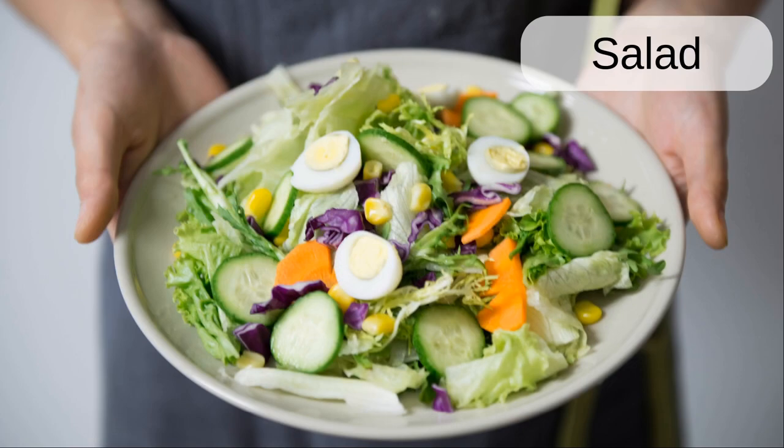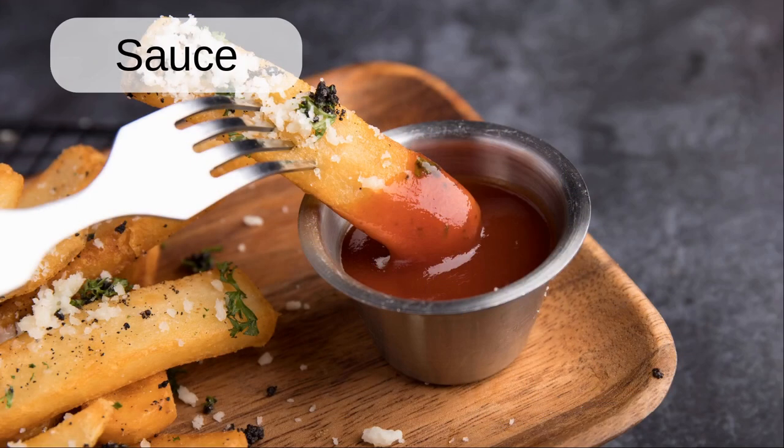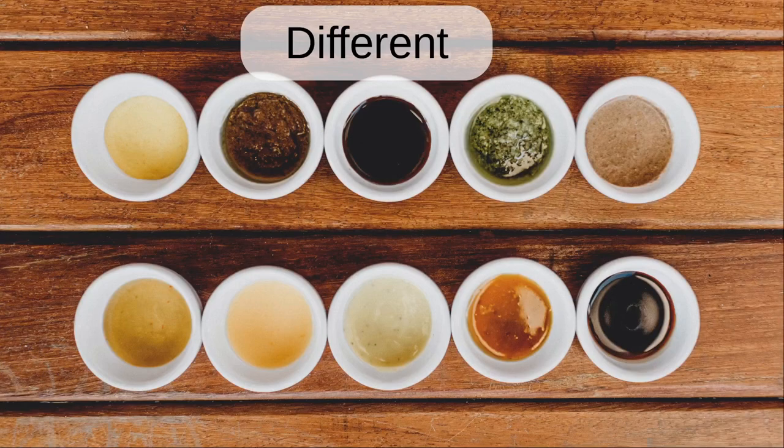The salad is also a good light, filling meal. They also sell chips. They come with a side of sauce. If you're not sure which one you'd like, they can bring out lots of different ones.